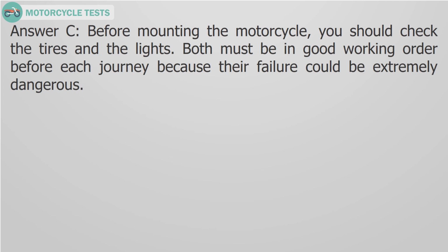Answer C. Before mounting the motorcycle, you should check the tires and the lights. Both must be in good working order before each journey because their failure could be extremely dangerous.